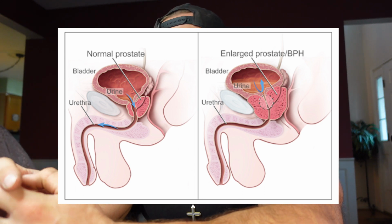But you have to be careful because, like I said, you don't want DHT too low. If it's too low, it can result in decreased muscle mass, impaired cognitive function, loss of libido, among other symptoms. So you have to be careful when you're taking this. You don't want to take too much.